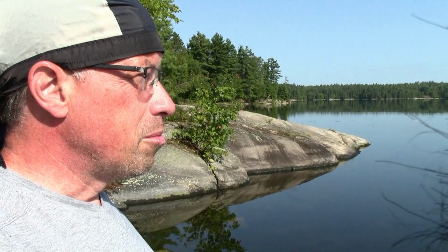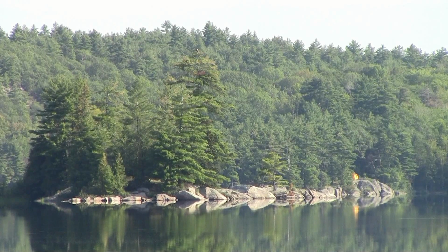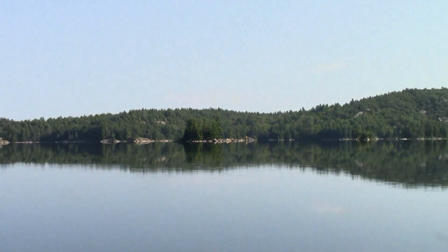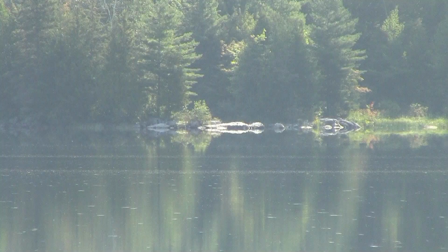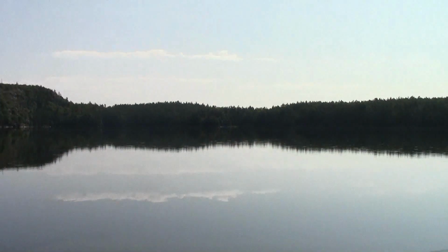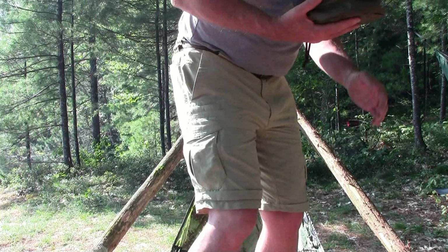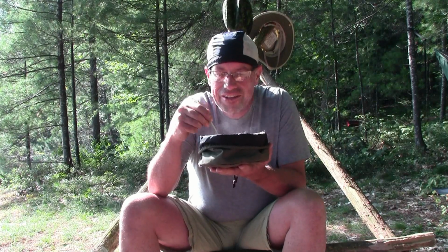All my neighbors seem to be pretty quiet this morning. So far, that's a big change from last night. I was really shocked at the amount of activity on this lake, actually, this time of year. This area is getting more and more popular. Look at that. Still very hot.